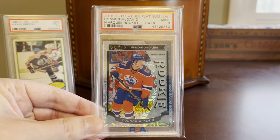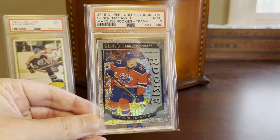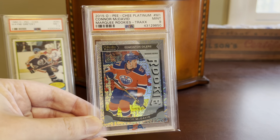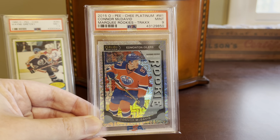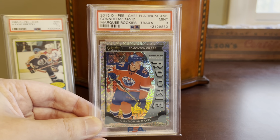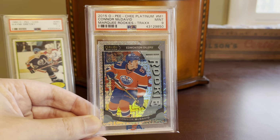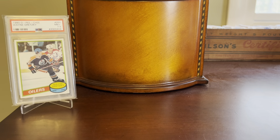Another one that I picked up just this past year. That was a pretty significant one for me, and a card that I've been after for a while. Finally, this thing dipped down and I found a copy at a price that, in my opinion, couldn't be beat, and finally crossed this off the list. I think he's the most important hockey player of this generation. Certainly not a very bold prediction there. I think a lot of people agree on that. And just really happy to have this chromium refractor parallel of his rookie, especially with O-Pee-Chee Platinum being the best chromium set in hockey.